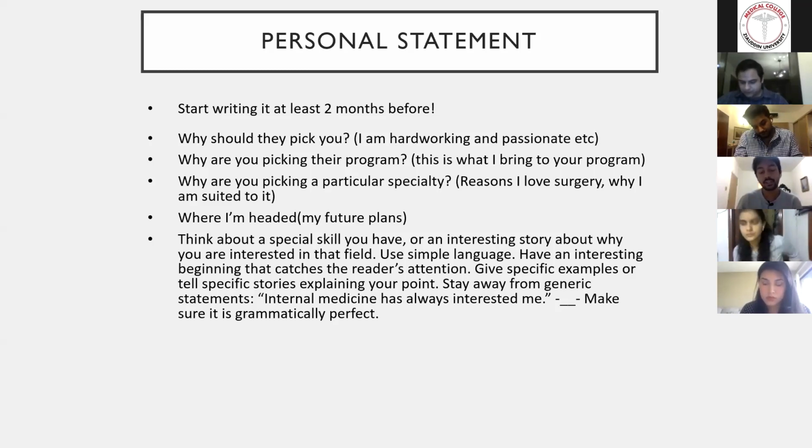But then there are some that you have to assign individually. So for instance, your personal statement, you can assign individually to each program. You just have to make sure that it's been assigned to each program before you click on the submit list or whatever.